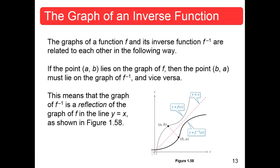So what you're saying here, if you go over to the right, a units here, and find b up here for f, that means for f inverse, you go over b, which is that distance, and then go up a, which is that distance, and there you find (b, a). So you see they are reflected exactly across the diagonal, y is equal to x.